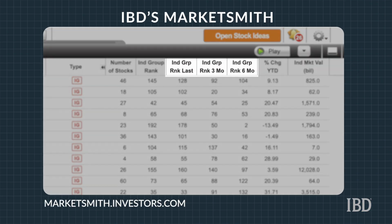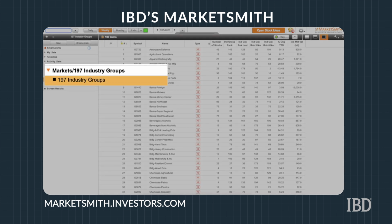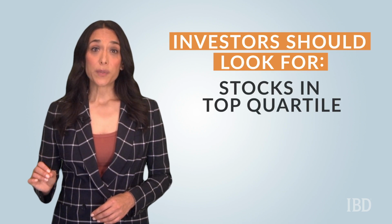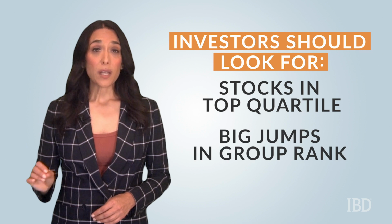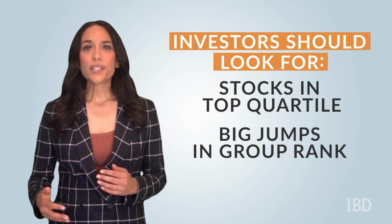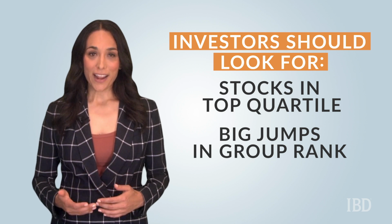You can also rank the 197 industry groups list by year-to-date change. Investors should focus on stocks in the top quartile of IBD's groups to find winning stocks. But a big jump in group rank, say from 120 to 80, can also help uncover a group's blossoming strength. You can also look for big one-day percentage moves by laggard industry groups. It could be the start of a major rebound.